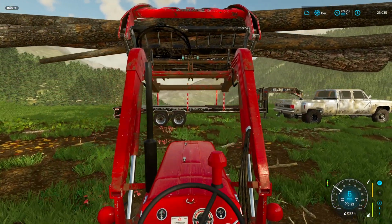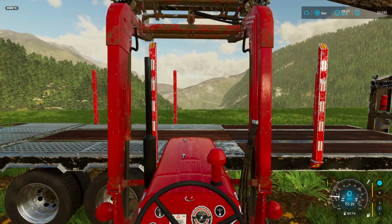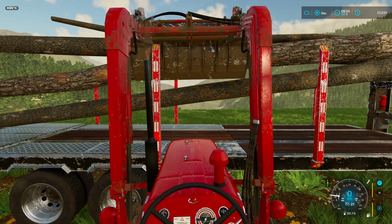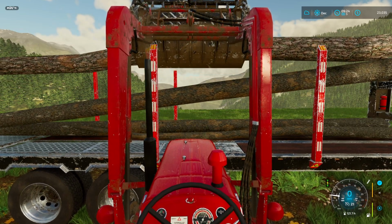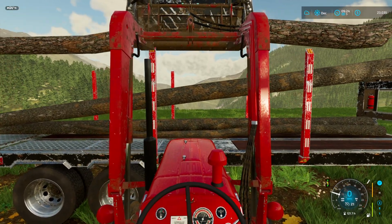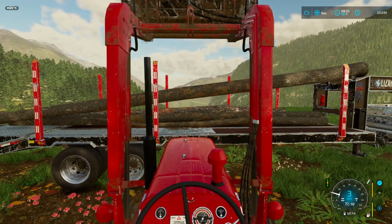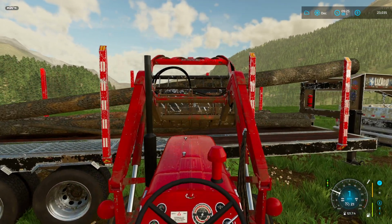But it's a very mixed bag of logs here. So like I say, I don't think we're going to get much, if I'm completely honest. This log is stuck in the forks here. There we go. And that one is a bit long. See if we can move that back.